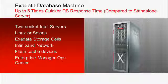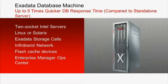Now let's look into the different machines. So number 1 is the Exadata machine. Up to 8 servers are included in here, and I name them compute nodes because those are the servers where your physical databases are then running on. Up to 8, each of them consisting of 2 very powerful Intel CPUs. You can choose Linux or Solaris as your operating system.